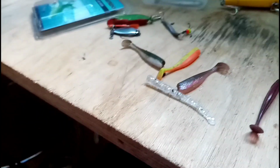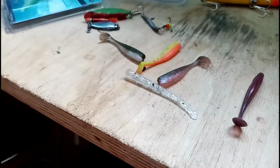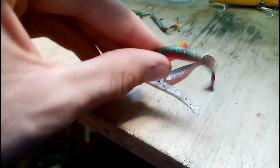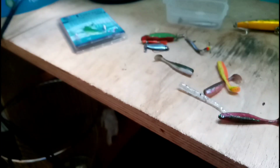That could work. But the reason why I'm using jigs is because it's the most natural thing and the water is quite clear at the moment. It wasn't as murky as it was a few days ago. So I'm going to try and go as natural as I can. I also have some bright baits just in case there's some areas that aren't. But we'll have to see. Let's go fishing.